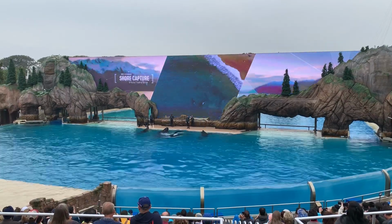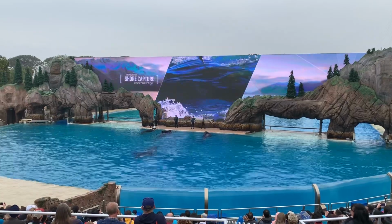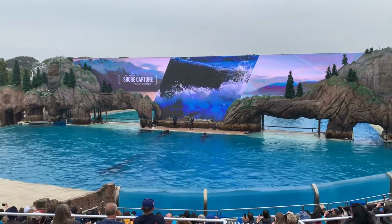Whales in the southern hemisphere have actually learned how to capture sea lions by pulling them right off the beach. Watch as our whales demonstrate the same behavior right here.